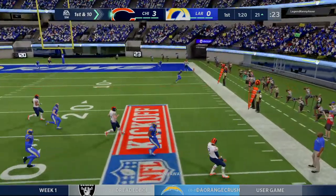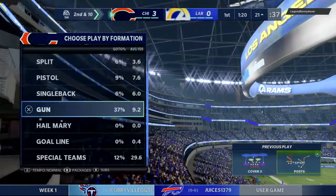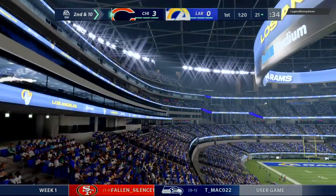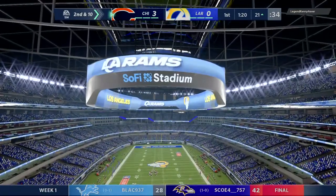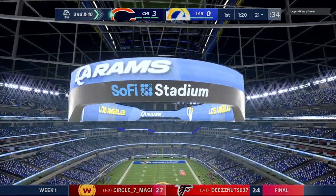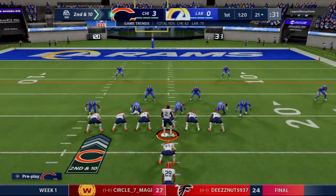Escaping the pressure right, and he just gets rid of it, throws it away. The wise move there, looked like nobody open, now second down. I think we can all understand what they're thinking right now. They take over the ball in field goal range after the turnover, so they've got that in their hip pocket. But they've got to go for the end zone and turn this into bigger points. Their thinking is a touchdown is really what they should get from starting here.